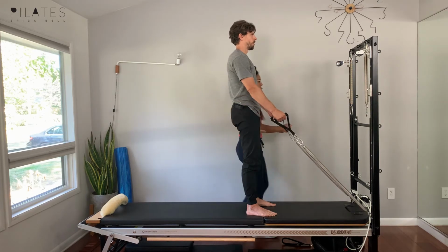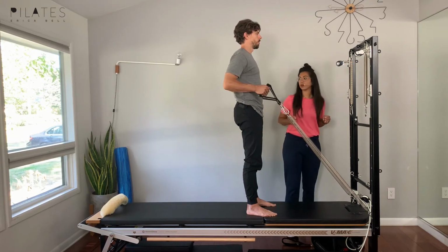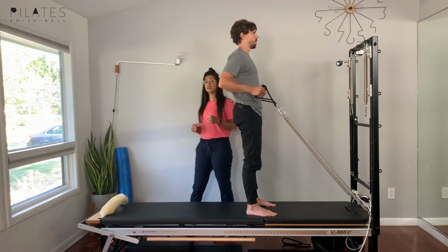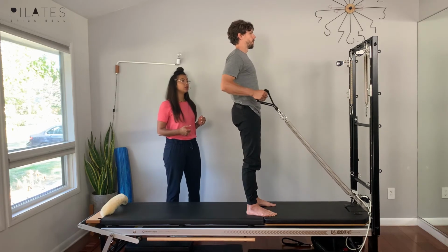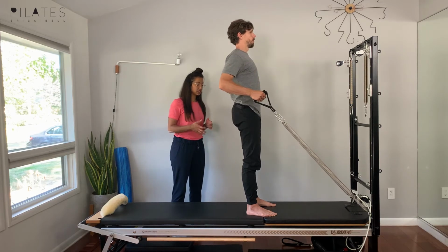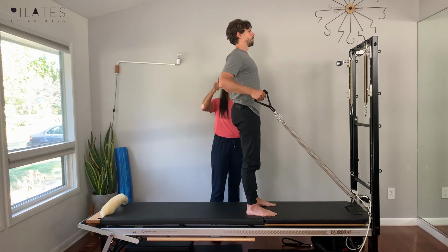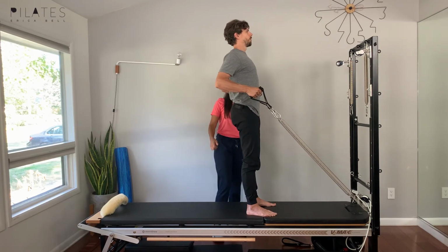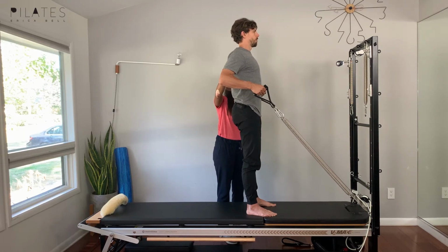More like, try to go not like this, but more like this. Like your elbow. Yeah, there you go. Yes. So again, he's thinking about hugging the shoulder blades towards the spine, widening the collarbones, and then reaching the crown of the head up to the ceiling as he anchors the feet to the floor and keeping that elongation through his back throughout. Now, pulling up and back, try not to lean. Try to stay here. There you go.